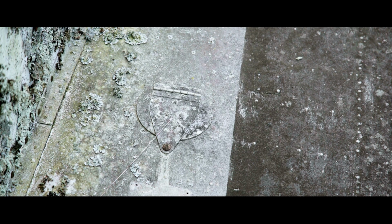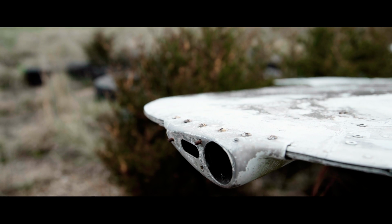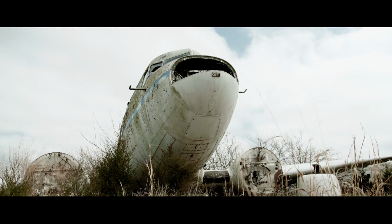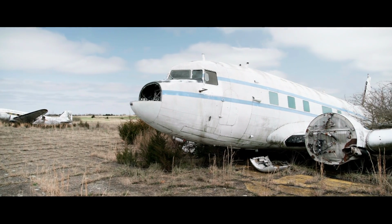Ada Red is in south central Missouri, near Rolla, Missouri. It's sitting on an abandoned runway at the Rolla Municipal Airport, along with 2 or 3 other similar airplanes. It's odd that I've been an aviation enthusiast for a long time, and I wasn't aware of Ada Red until just a few years ago when the newspaper article from Rolla, Missouri popped up. I wasn't aware of the pilot nor the aircraft.